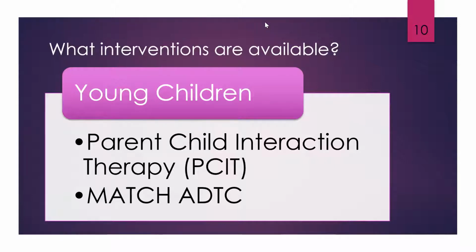The next treatment that we wanted to raise your awareness to is Match ADTC. That is a bit of a mouthful. Match ADTC is for younger children who have issues with anxiety, depression, trauma, and conduct. That's what the ADTC stands for. And with the George Mason Training Institute, the folks at the CSB and also local clinicians were trained in that model. So let's move on to the next slide where we can look at a little bit more detail about PCIT.